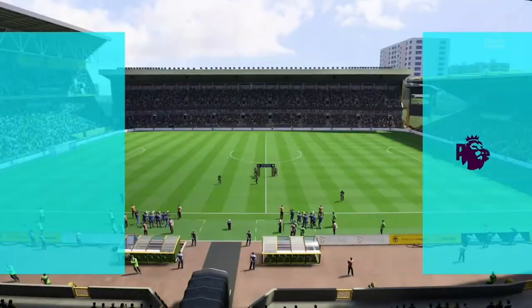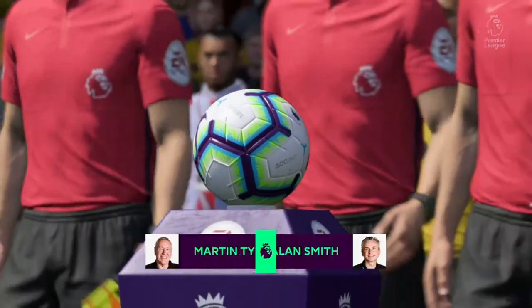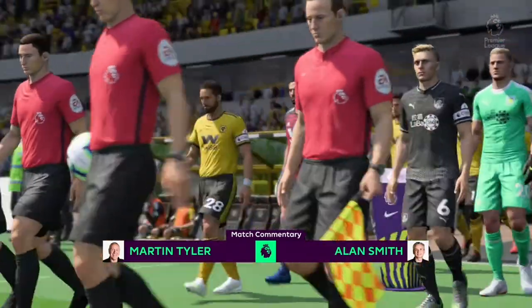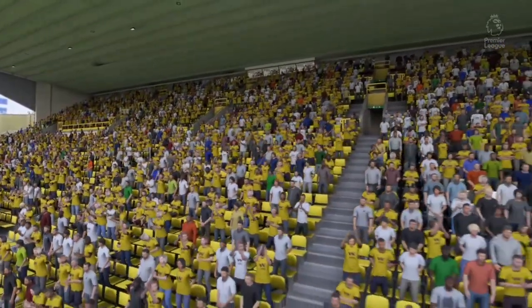It is time for the match. Martin Tyler here to describe it for you with my good friend Alan Smith. Yeah, hi there, Martin. Walking into the ground today, I've just got that feeling it's going to be a really good afternoon. Our match today is Wolverhampton Wanderers and they play Burnley.